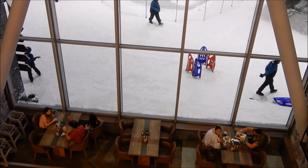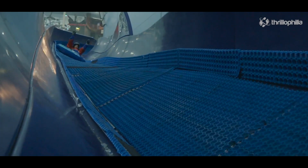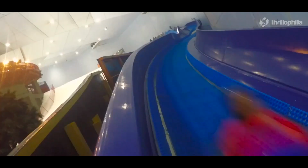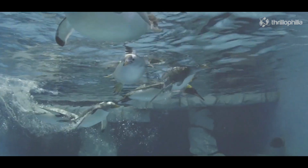A freestyle snowboard zone, a chairlift, as well as a room for toboggan runs and snowball fights. Inside, there's also the world's first indoor black run, ski lessons for the kiddos, as well as a penguin colony.